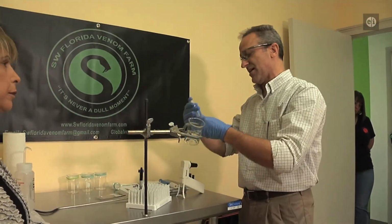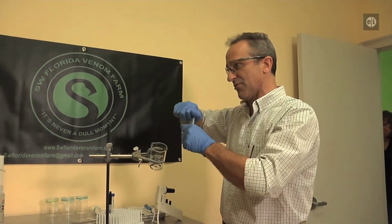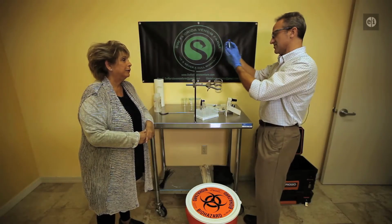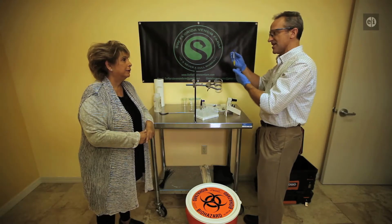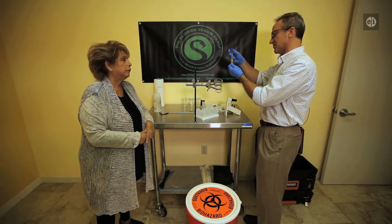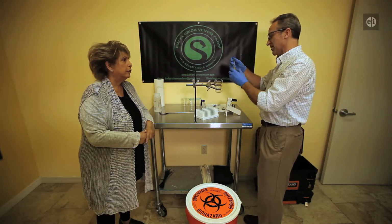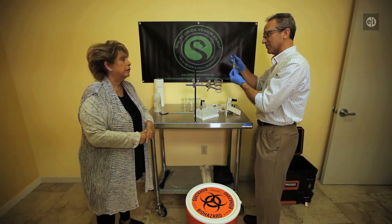But I don't spin it down too far. My lab can spin things down to actually separate molecules with ultracentrifugation. So I want to spin it down to a speed where I remove blood cells, white blood cells, red blood cells, as well as any small fragments that might have been in that snake's mouth, but not fast enough that I remove anything that could be important.